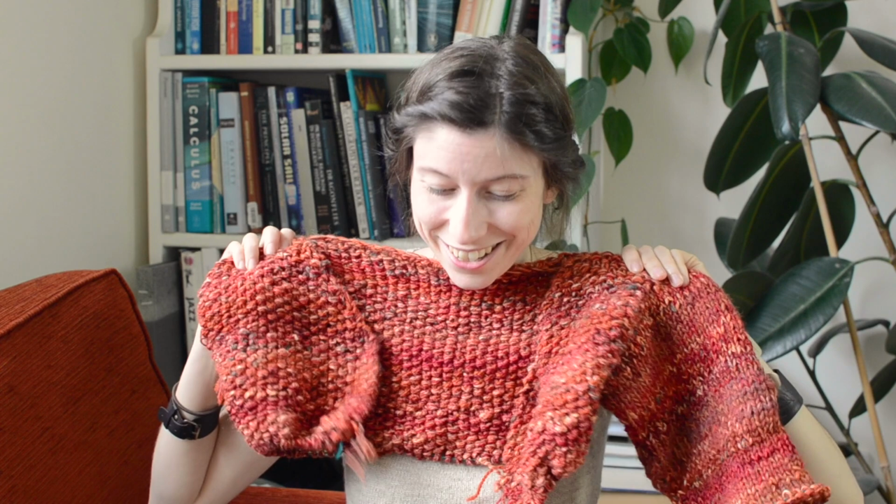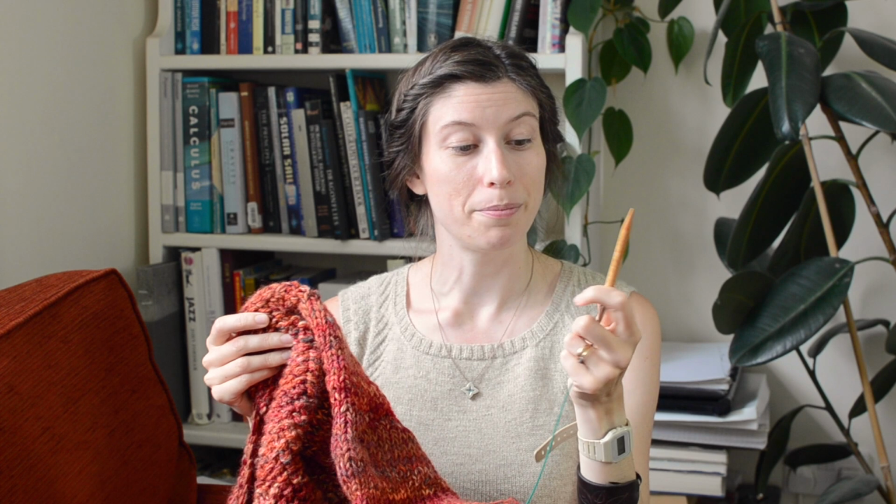And yeah, it's colours that make me really happy. I'm working on 8mm needles, which is super fun. I don't remember the last time I used needles this big, because I've just been doing a lot of quite fine knitting. So yeah, big mad chunky project.